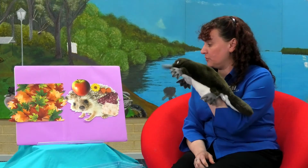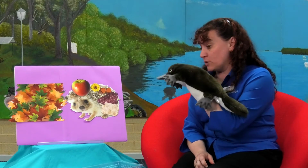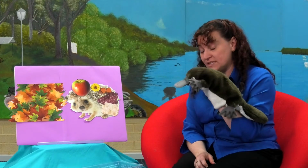But then along comes Hedgehog's friend Platypus. "Hello, Hedgehog. Oh dear, you seem to have a lot of stuff stuck in your quills. I know what can fix that. Just dive into the pond and swim around. The water will wash all those things off in no time." And so Hedgehog thinks to herself, that sounds reasonable, and she gives it a go.